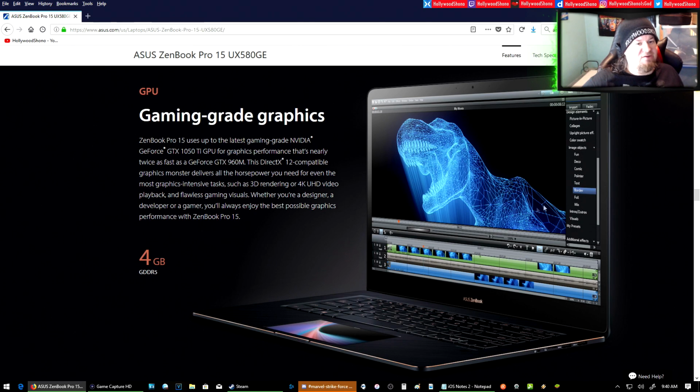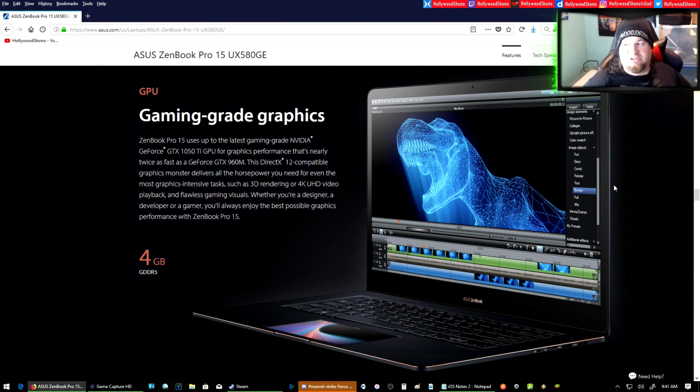And Zenbook Pro 15 uses up to the latest gaming grade NVIDIA GeForce 1050 Ti GPU for graphics performance that's nearly twice as fast as the GeForce 960M, which is what the original Surface Book had, the performance-based model. The DirectX 12 compatible graphics monster delivers all the horsepower you need for even the most graphic-intensive tasks, such as 3D rendering, 4K UHD video playback, and flawless gaming visuals. Whether you're a designer, a developer, or a gamer, you'll always enjoy the best possible graphics performance with the Zenbook Pro 15.